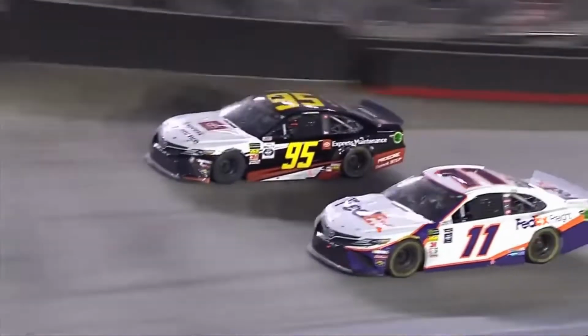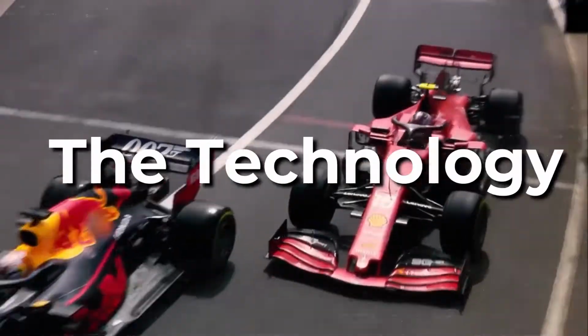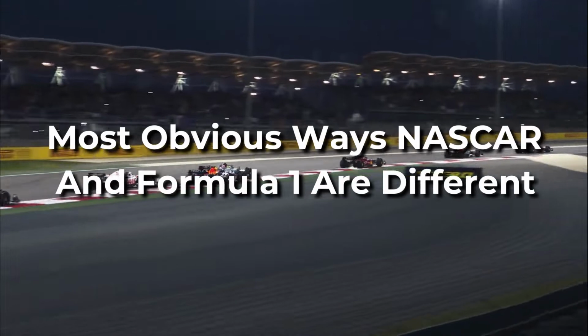There's a lot more to NASCAR and Formula One than what meets the eye, whether it's the rules, the technology, or the way the races are set up. So without any delay, let's talk about the most obvious ways NASCAR and Formula One are different.